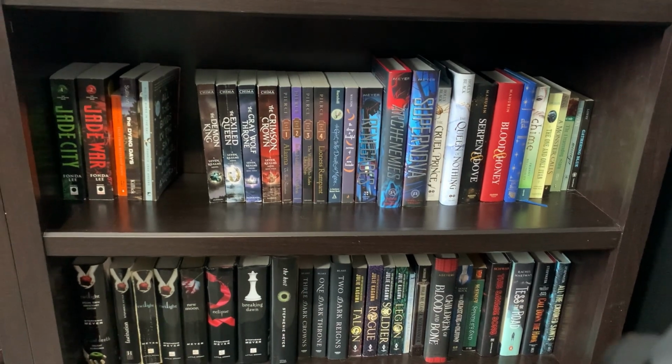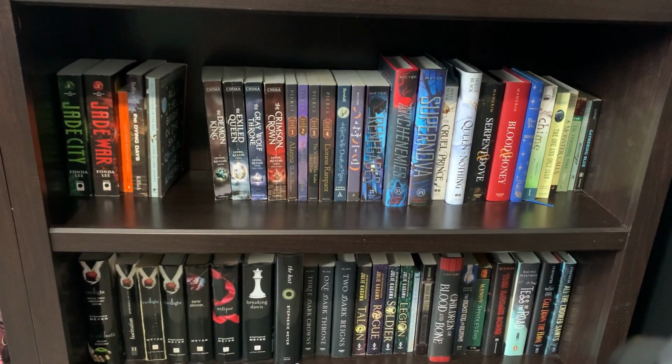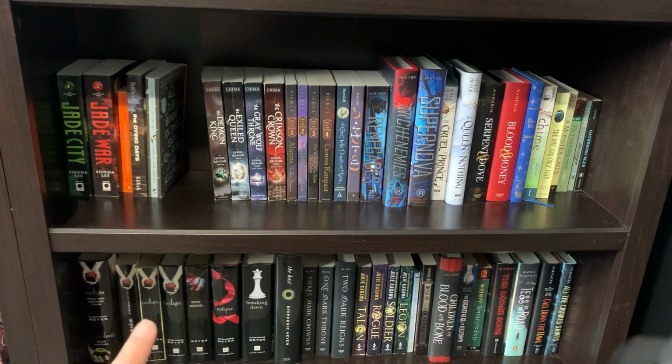Then on the bottom, I have all of the Twilight books. This is the part where you can feel free to judge me, but I have, let's count them, 1, 2, 3, 4 copies of Twilight. So if you want to stop following me, then that's fair.